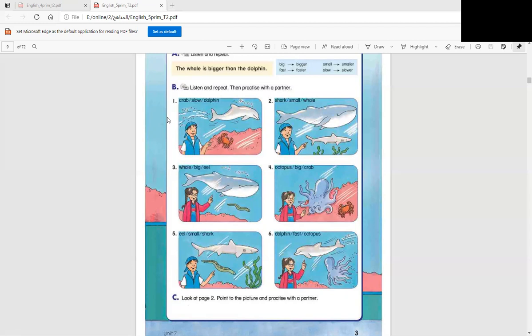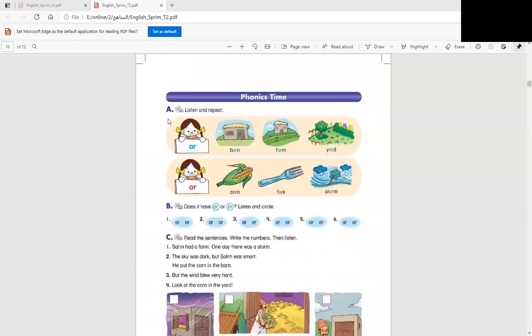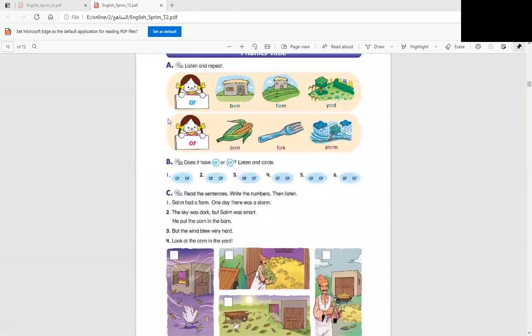Okay, let's see the phonics here. The phonics is going to show us the pronunciation of AR and the pronunciation of OR. Let's see the AR, like barn, farm. You are going to see that the R is not stressed in the pronunciation. Barn, farm, yard. Of course, the barn is the place where the animals sleep, or where the farmer keeps his animals. And in the farm, you can find fields and you can find small barns. The yard, in front of our houses, is the place where our kids can play.